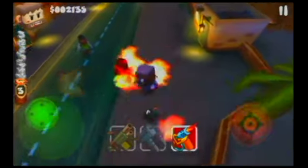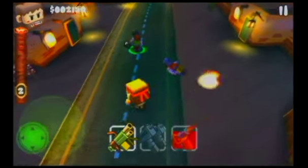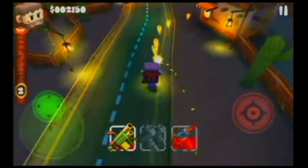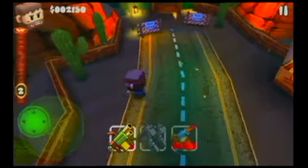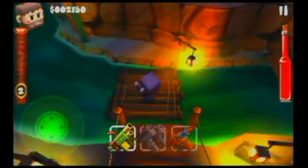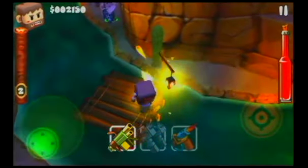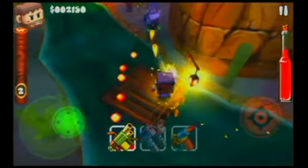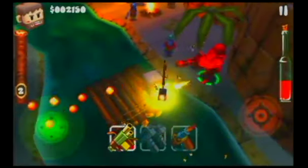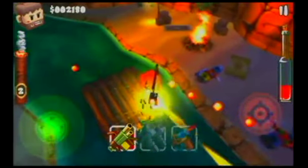The first purchase you should make is a second gun, because the first gun they give you in this game does not overheat. You can shoot with it as much as possible, which is what I'm using right now. But as soon as you upgrade it to be more powerful, then the thing starts overheating. There's that red bottle again. And if you don't have another gun to go to, then you're hosed. You know what I mean? You basically just have that one gun to shoot with.